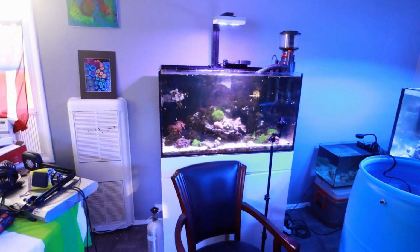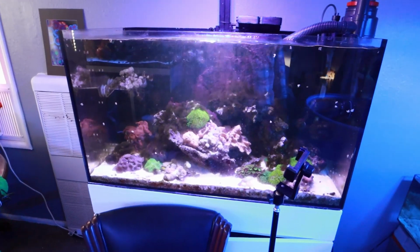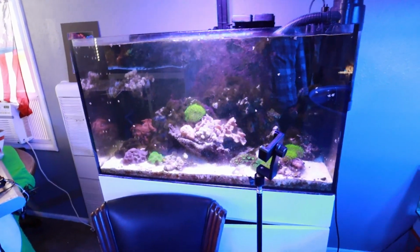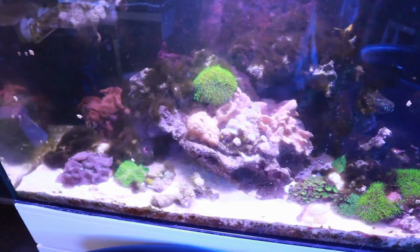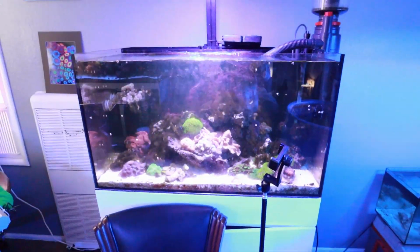This tank, it's just been cycling, doing its thing. Everything in here is really happy. The green hair algae is really happy. Cyano is really happy. We got cyano on the back and some green hair on the rocks, but overall, these are just easy to keep soft corals that I kind of just needed a place to put. So that's doing okay, just chugging along.